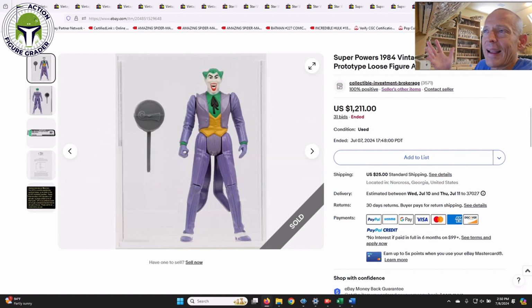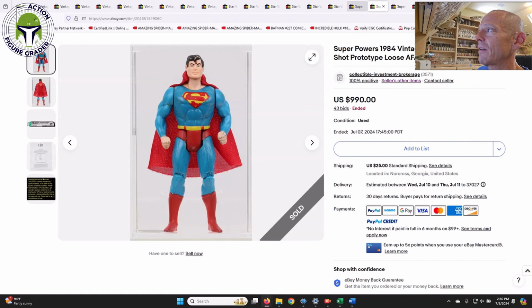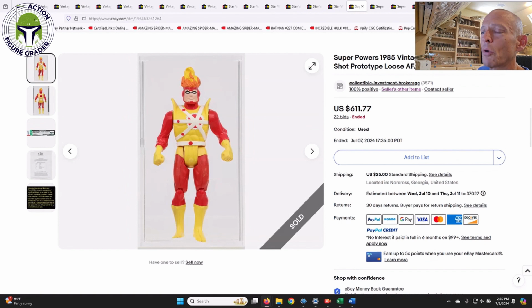So I don't try to dally too much in alternate toy lines, but I just had to show you those because they were at auction, and it's not often that you see 5 or 6. Let's see, we had 5 different first shot prototypes for the Superpowers line, all selling in an auction from AFA/CIB.